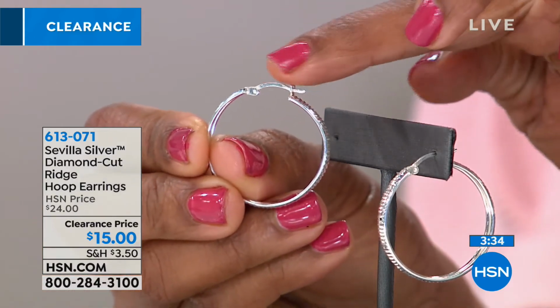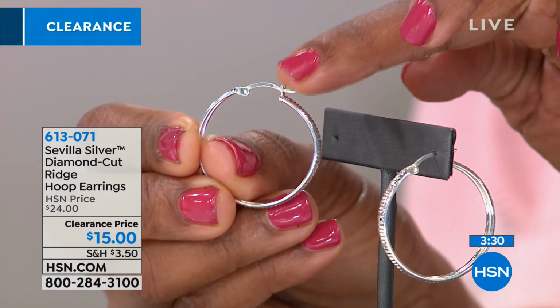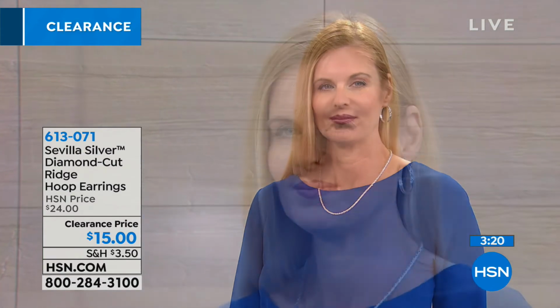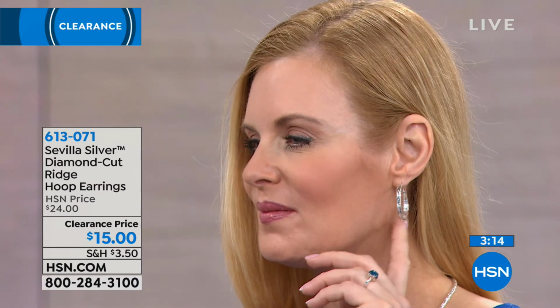And when you see that camel back, you know it's gonna be a more comfortable fit than if this were a straight bar. These are made in Turkey. Typically, we think of some of our best jewelry in terms of metalwork made in Turkey, made in Italy, and you see those details, but not typically when it's $15. You've got a great value, a great hoop, just over an inch going all the way around, so I think they really do fit in any occasion. It's a really great size.